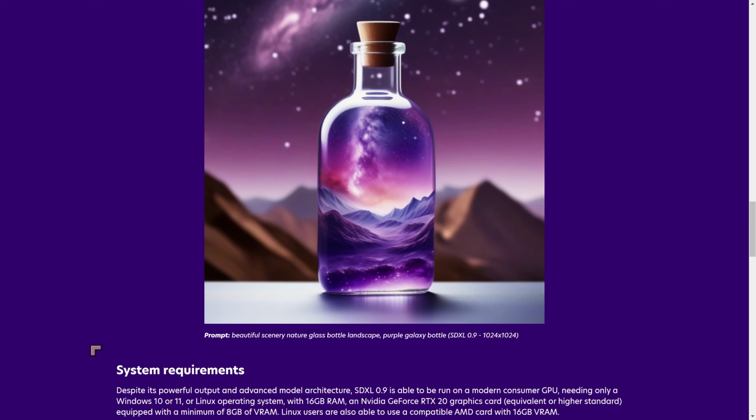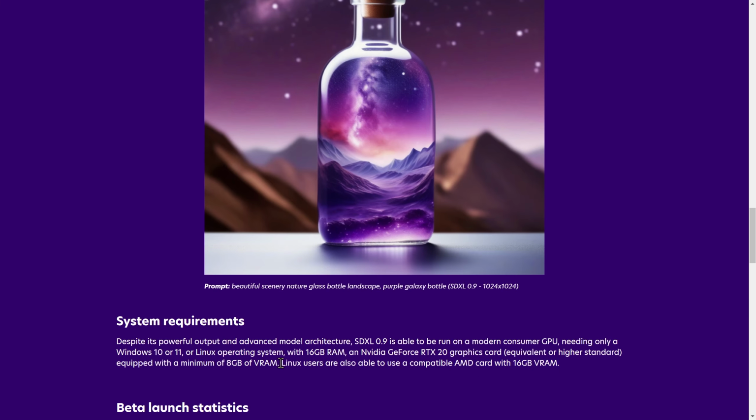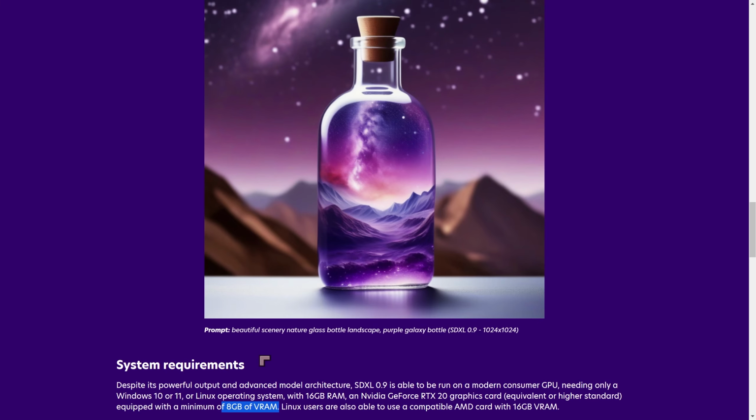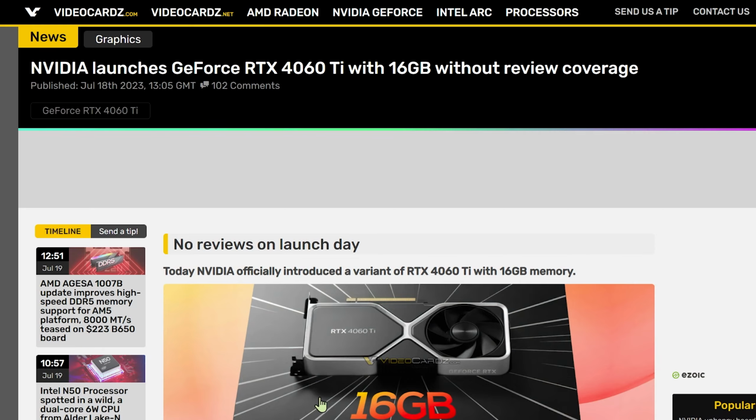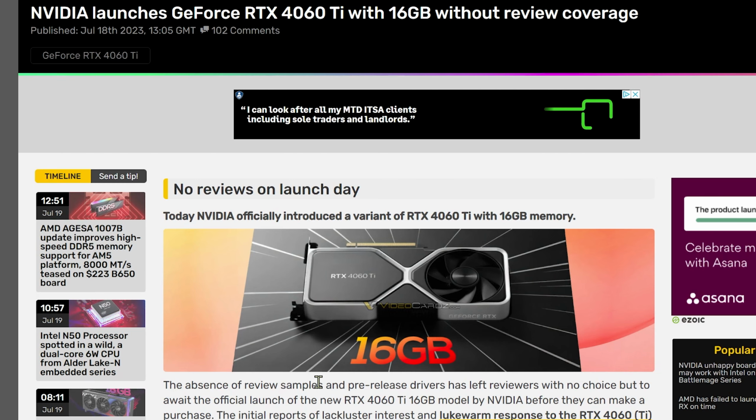Now, initially, they've said that the new software will need 16 gigabytes of system RAM, but you will need 16 gigabytes of VRAM for an AMD card, or 8 gigabytes of VRAM for an Nvidia card, a minimum of 8 gigabytes. Now, I have tried it, and you can run it with 8 gigabytes of VRAM on an Nvidia graphics card, but you are going to struggle a little bit with 8 gigabytes if you're trying to do professional work. That's my recommendation anyway.